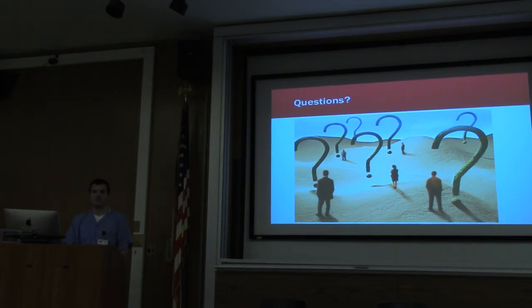So, any questions at all? There's rash issues. Yes? Serum sickness, which is a little benign compared to Stevens-Johnson, which is not benign. They kind of look alike in both surgeon and drugs. Is there a way to differentiate the two?